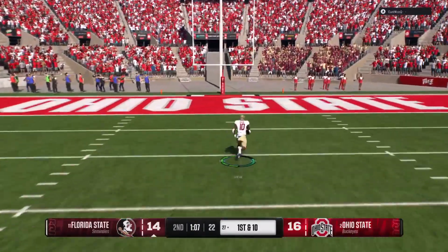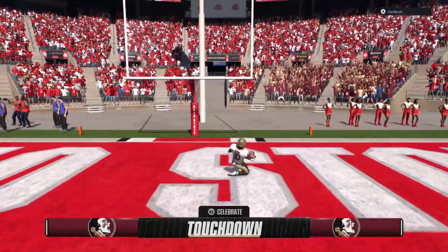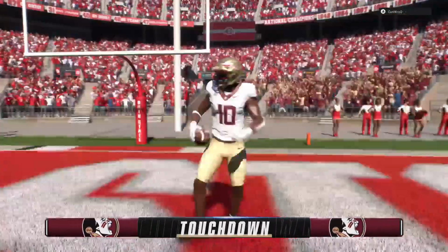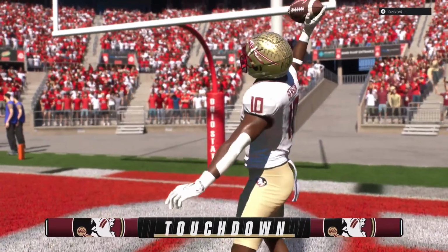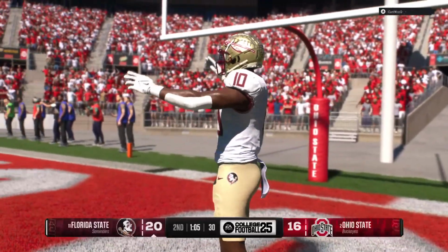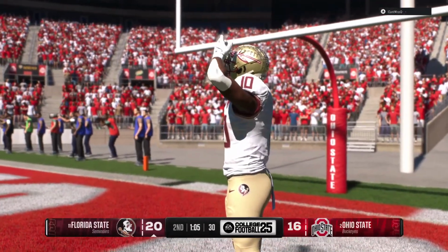And he's got it at the 25. And he'll take it to the house. He got loose. Touchdown, Noles! And I just love the execution by this offense. Late in the half, man, you want to take the lead.